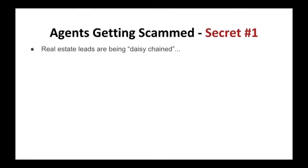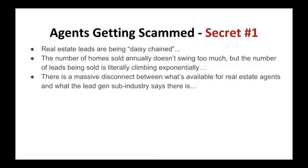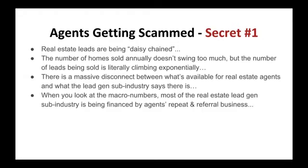Now, here's kind of the summary of what we've just covered. Real estate leads are being daisy-chained, okay? You've heard of daisy-chained deals in the real estate investment community? Well, real estate leads are being daisy-chained. The number of homes sold annually doesn't swing too much, but the number of leads being sold is literally climbing exponentially. And there is a massive disconnect between what's available for real estate agents in terms of the deals available in their marketplace and what the lead generation sub-industry says there is in terms of the number of leads that they're willing to sell.